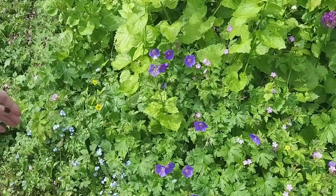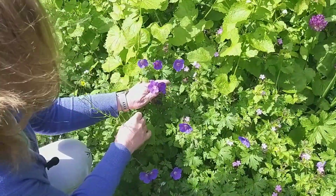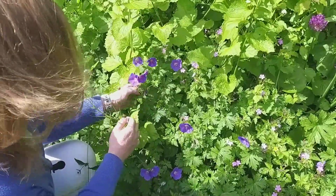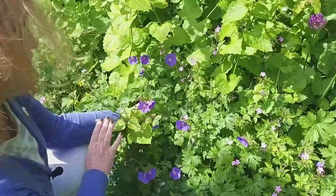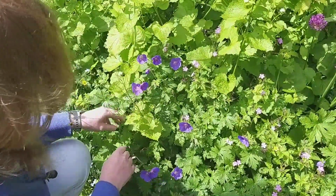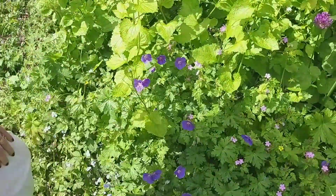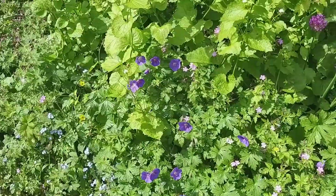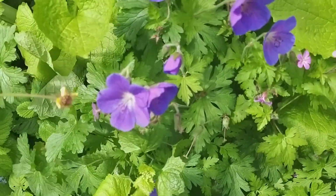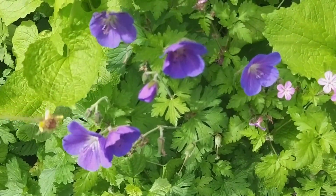And further along the bed, we've got the native geranium. So this is the crane's bill geranium, a lovely purple head with a little bit of veining inside. And again, it makes a really good cut flower, as well as giving really good ground cover, which means we don't have to do too much weeding. I love the way the very dainty heads jump about in the breeze.